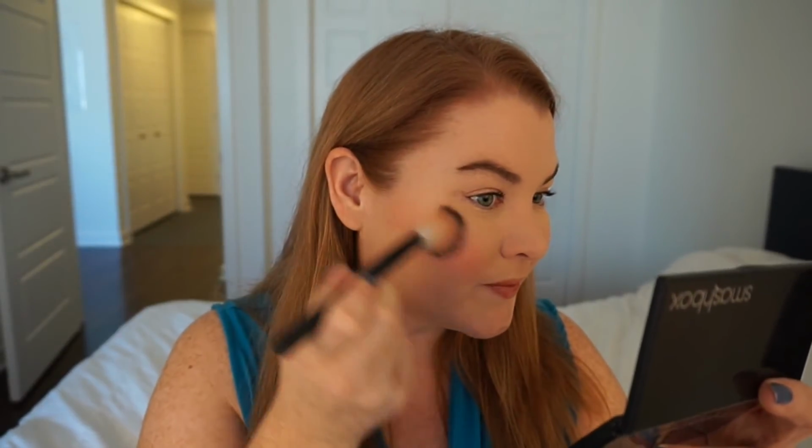I mean, it's a good size to get this brush in there, and I do see that it's picking up on the brush. So it is pigmented.